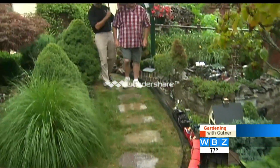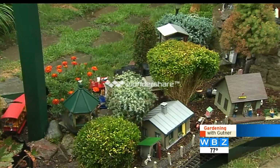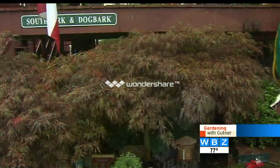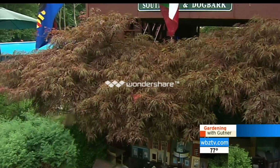Now, Bill, along with the trains, you have a miniature garden here. Name a few of the plants in the garden. Well, we have boxwoods, we have hosta, we have dwarf Alberta spruce, ornamental grasses, chives, annuals, some impatiens over here, as well as cactus. You even have a cactus. How difficult is it to maintain a miniature garden? No more so than a regular garden, just a lot more fine trimming, and you have to stay on top of it a lot more often than you would.